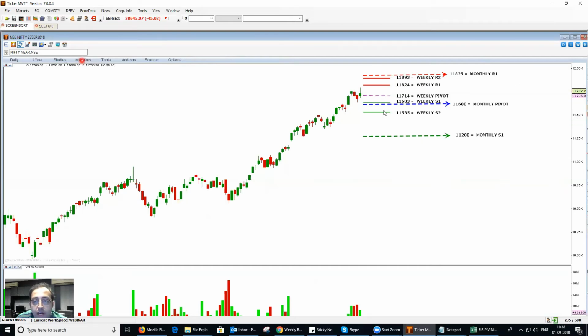You can see here that right now we are trading above the weekly pivot. The weekly pivot is at 11,714, and right now we are holding above it with a closure of 11,735. So it would be an interesting week which is coming up, where we can see if the market really trades higher. If it trades higher, then 11,824 and 11,893 are looking to be the next set of resistances.